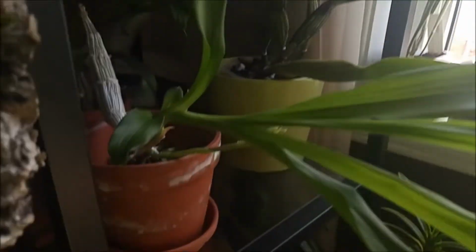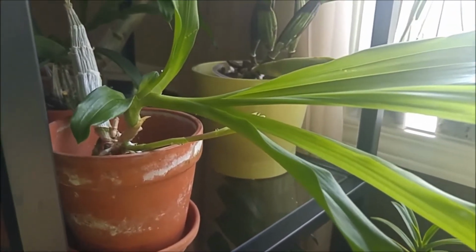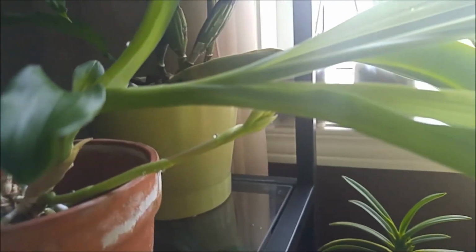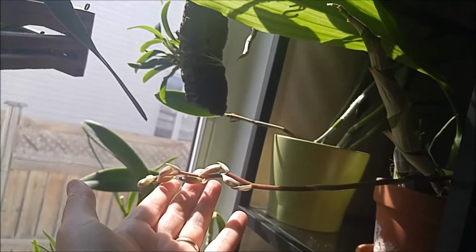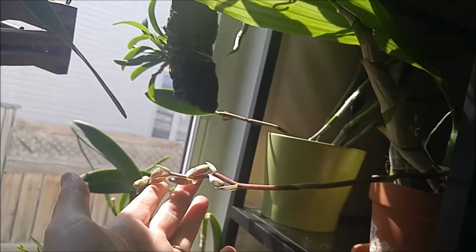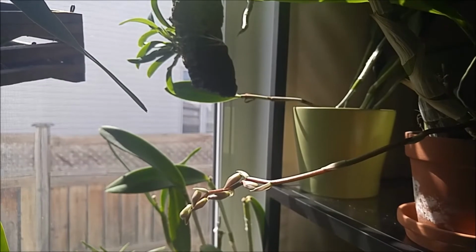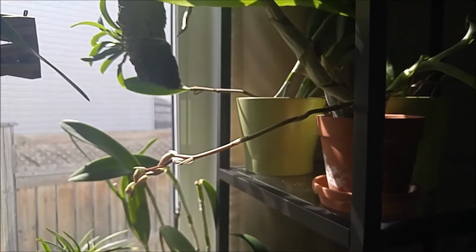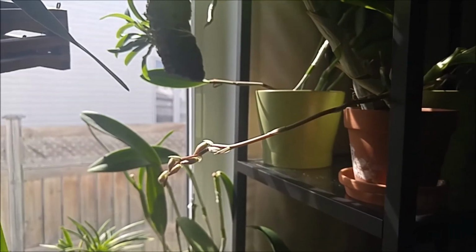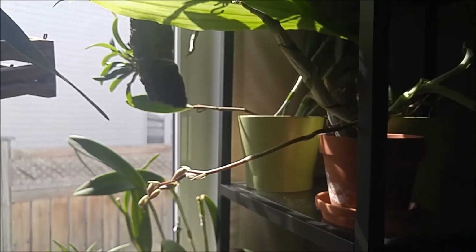Now, this is my Catasetum tenebrosum. Also has a spike. See? And that's my Catasetum saccatum. It has a very well progressed spike already. I like those blooms. They are very dark and they smell very sweet and nice. So I will have a whole bunch of blooms soon. That's very exciting. I like catasetums.